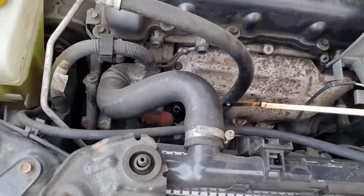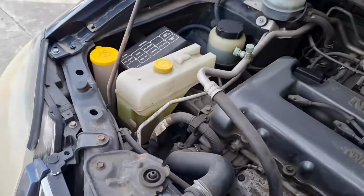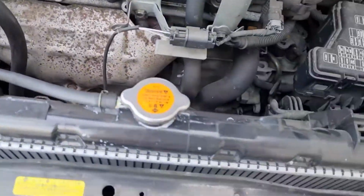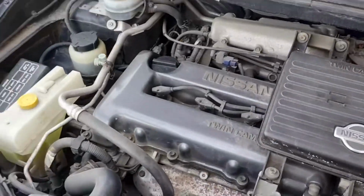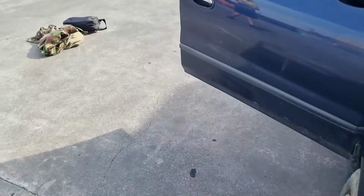Check the oil. Yes. Check the water. Yep, it's got it. Make sure there's an engine in here, probably a gearbox. Probably should check the transmission fluid. We're not gonna.